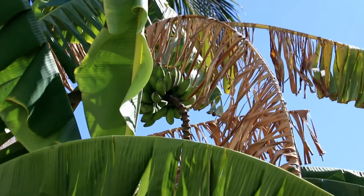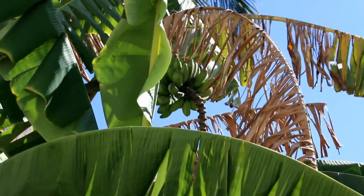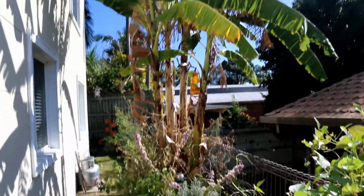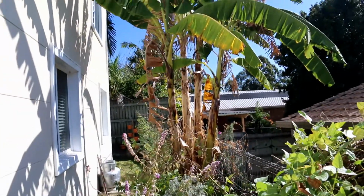So that bunch of bananas is getting pretty close to being able to be pulled off soon. So I'll take that whole tree out, and I want to reduce the number of trees over there. There's too many, and that's what slows down the actual banana production. So we'll get rid of probably two of those.